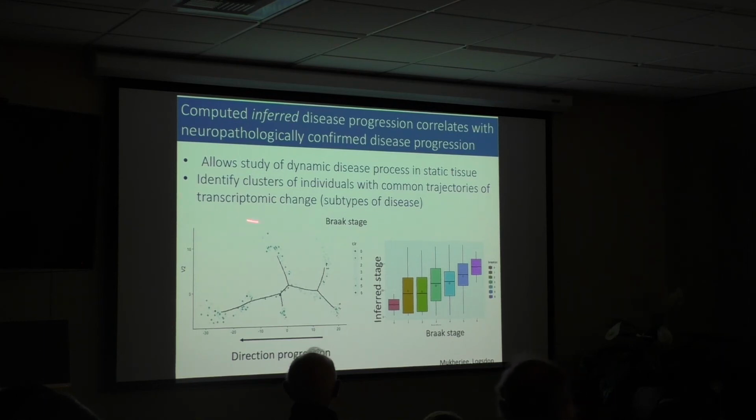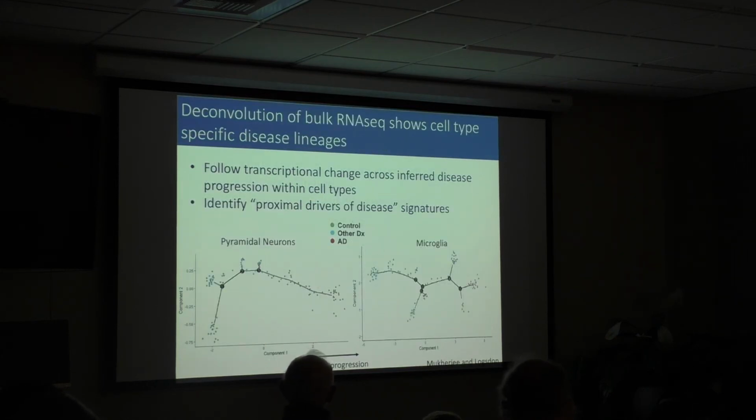Right. We can study, so this allows us to look at dynamic processes. So that was in bulk tissue. Now this is tissue from the AMP-AD project, which is this big consortium of different universities that have their own banks of tissue, Alzheimer's and non-Alzheimer's disease, right?